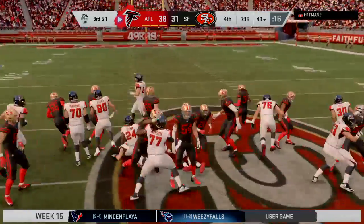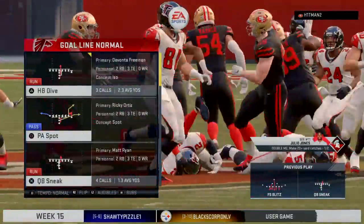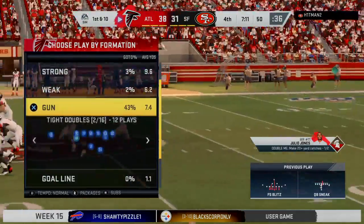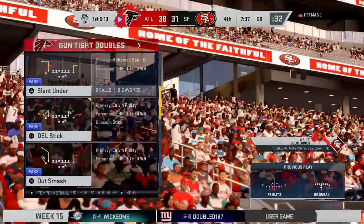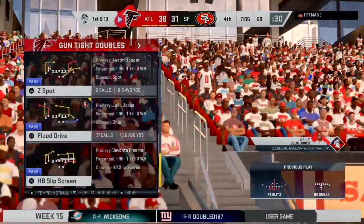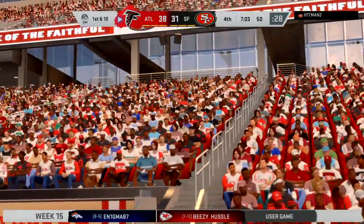Ryan keeps it on the sneak. And they will touch him down, but not before he gets the first. Only a yard there on the keeper, but that's all he needed. 1st down. Well, they pick it up on 3rd and 1 on the quarterback sneak, and that's not easily done because there are extra bodies in there on the defensive side, and they're moving forward at the snap.